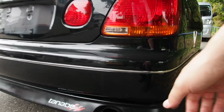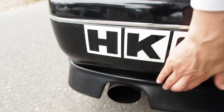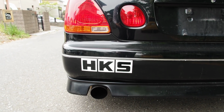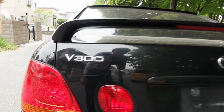So this back lip piece here, I think you can probably just remove it. It's not in good shape. It has paint drips in it that are very visible, and it doesn't line up properly. There's an HKS sticker here. Maybe it's HKS exhaust in it, I'm not sure. Here's the A2 scratches on the back, right there.